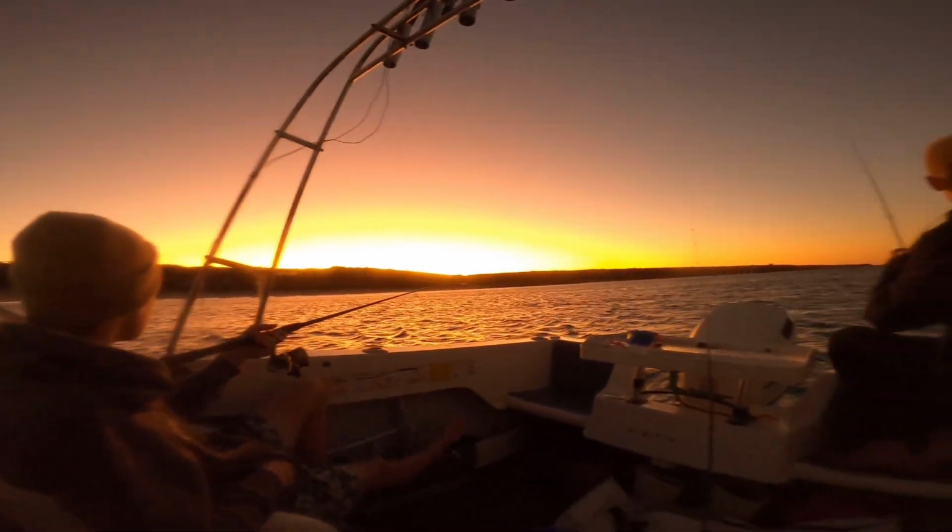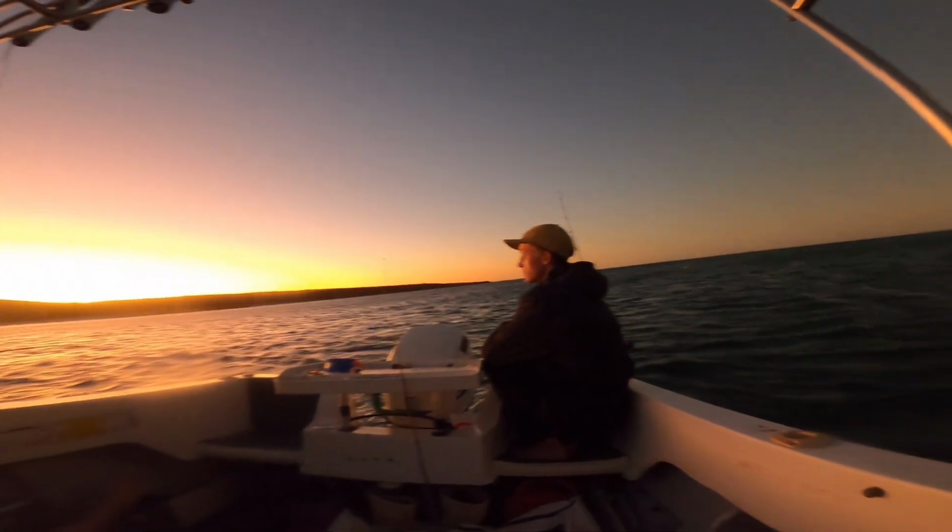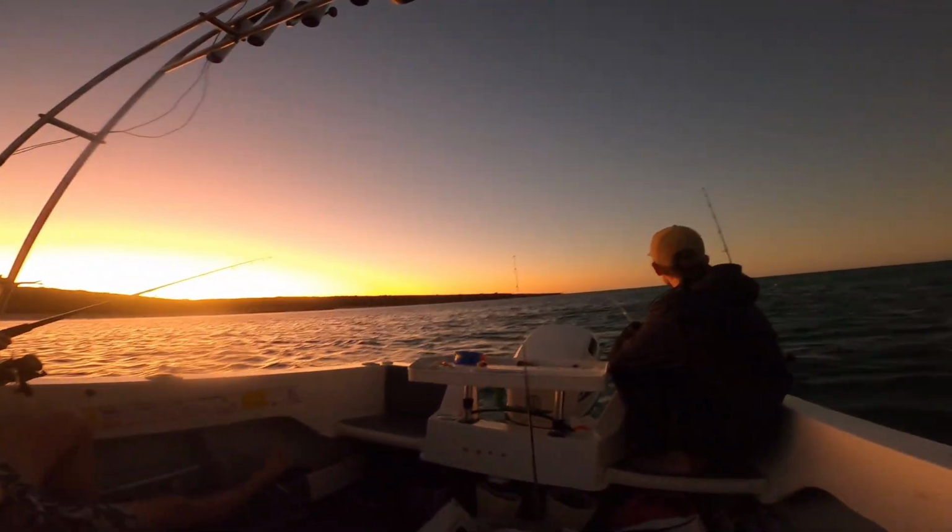Scenes right now, holy moly. Beautiful out here in the boat. So that ray spent me a little bit, I'm not gonna lie to you. That's just your drag, loosen. And yeah, so we haven't really got much after that.